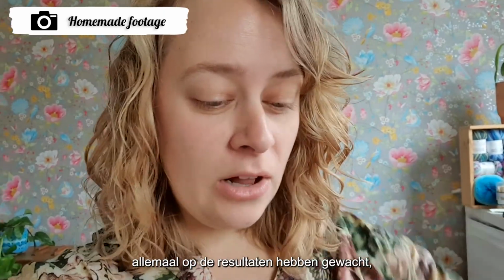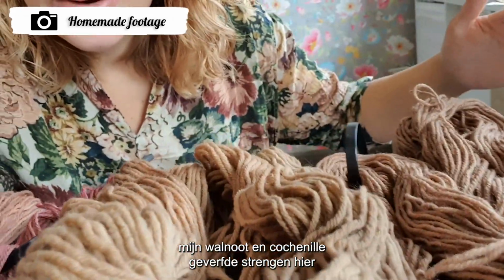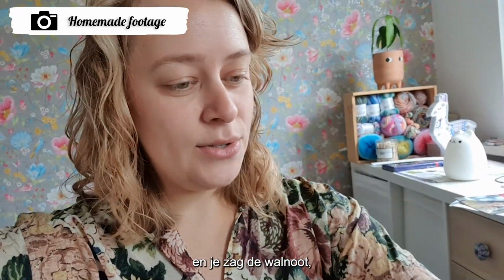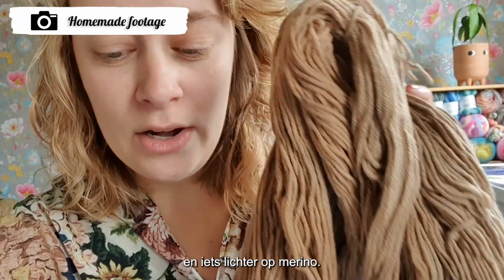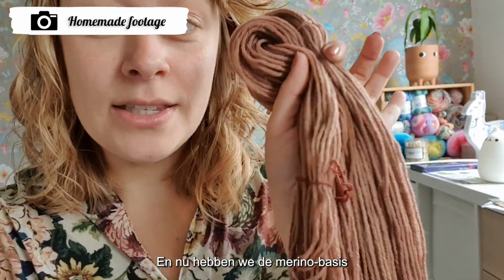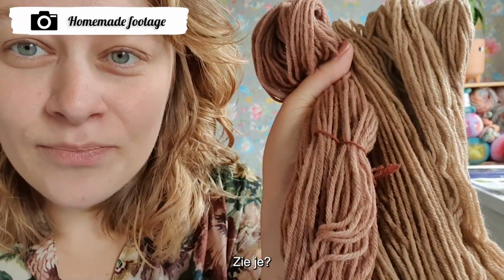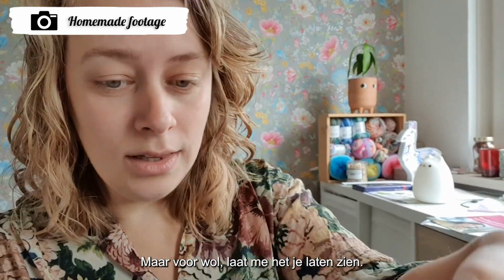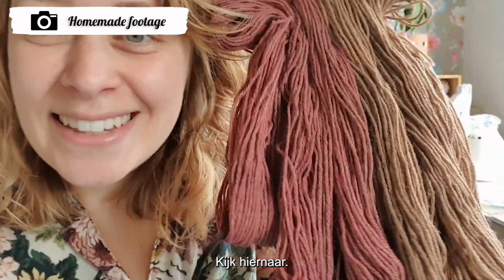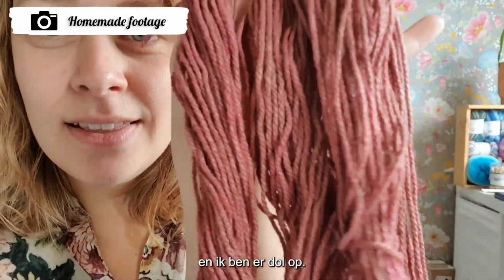And now, for the moment you've all been waiting for, or at least that I have been waiting for, the result! I have my walnut and cochineal dyed skeins here, and you saw the walnut, which is this on wool base, and slightly lighter on merino. And now we have the merino base with some cochineal, which is just slightly pinker. Can you see? Barely. Slightly pinker than the walnut. But for wool, let me show you. Look at this! It is actually very, very red, and I love it.